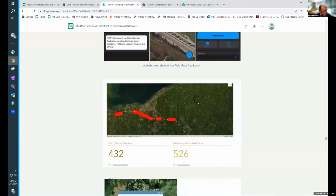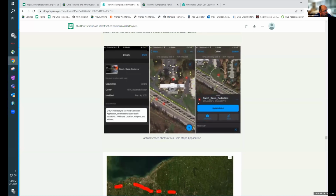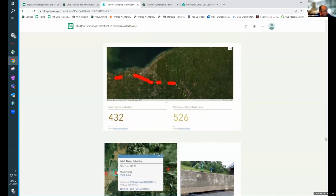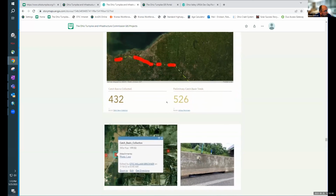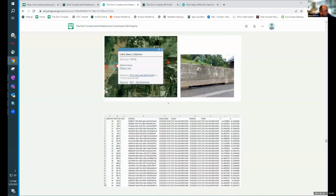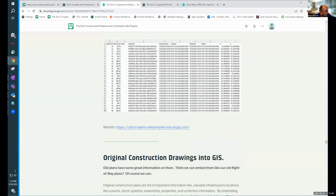Moving forward, we're going to develop maintenance and inspection applications for them to use. Getting them to use that was critical, because now they're getting a whole lot of ideas of other items and projects they want to pull into GIS. That's what it's really all about, getting everybody on board using it.